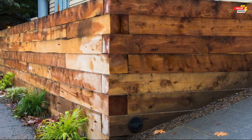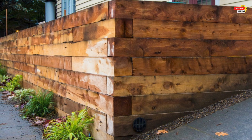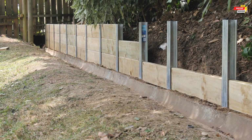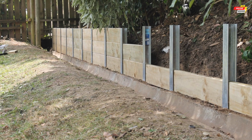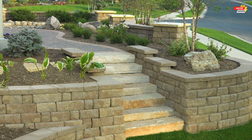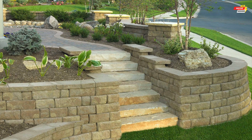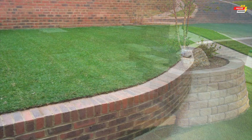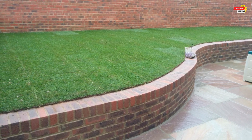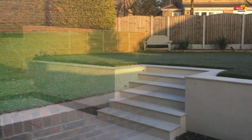For a classic, timeless, and organic look, natural stone like granite, limestone, or sandstone is unbeatable. It offers unparalleled beauty and can blend seamlessly with natural surroundings, though installation can be more labor-intensive. Third, timber or wood. Treated timber, especially railroad ties or specially designed landscape timbers, offers a rustic and natural appeal. It's often more budget-friendly and can be suitable for lower walls or a more informal garden style.